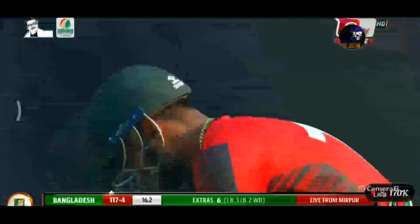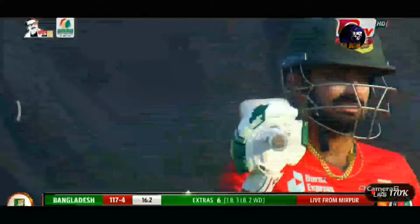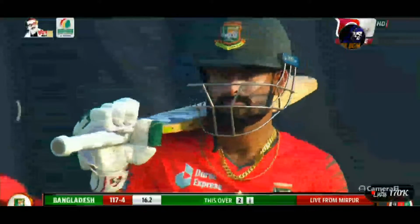So he's on strike now. He'll be looking to put the foot on the accelerator and strike it at 133. Not bad at all. 52 off 39. The man who's hit the purple patch, Litton Kumar Das, will be eyeing that he can finish off nicely here for Bangladesh.